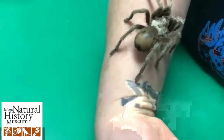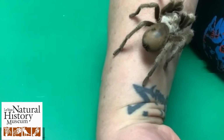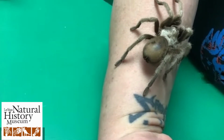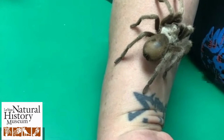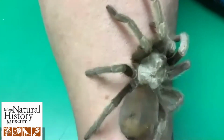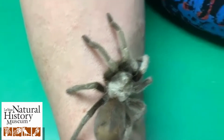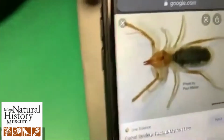We have another question from Regina. Do spiders live in groups? Not typically, no. Most of the time they are solitary. That's a wonderful question. By the way, I do have this picture from Live Science of a camel spider if you guys want to see it real quick. Here we go.